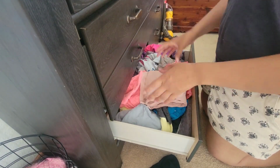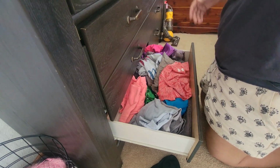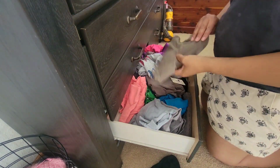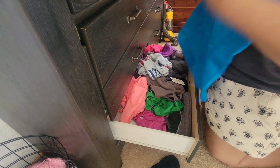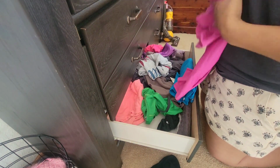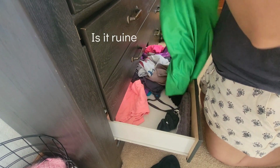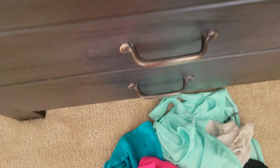I am definitely guilty of keeping clothes that I hope to fit at a later date, but now I'm just saying, get rid of it. If you get into that size where you want to be, then buy some new things. There's no point in holding on to it for a long time. And then finally, is it stained or ripped? If so, it is an automatic toss. And all of those tips go the same when you are going through your closet.